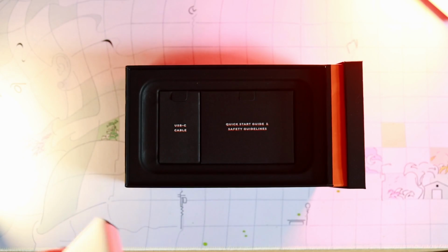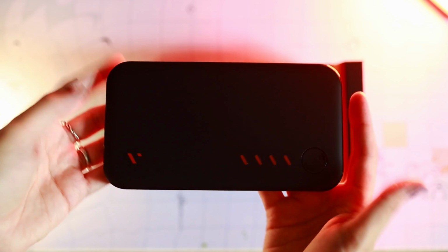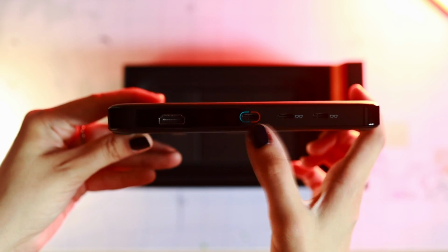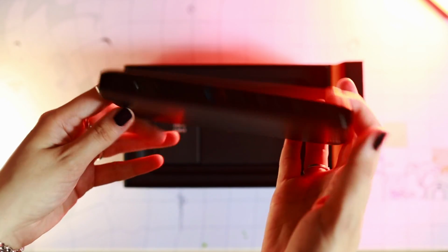Now, it does actually have some other interesting features. It also works as a battery pack, so it gives a lot of extra battery life to your device. For example, with the Switch, it can give up to 7 extra hours, which is really nice. And it supports up to 2 glasses, so you can have 2 people plug in glasses and watch together.